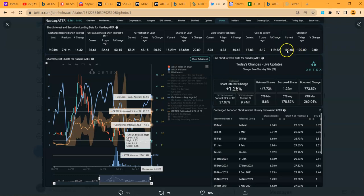You can see here the 100, right? So no shares are available to short. So if volume comes, with high short interest, no shares available to short, high cost to borrow fee rate, everything is there. We just need volume. As long as the volume comes, this thing will run.